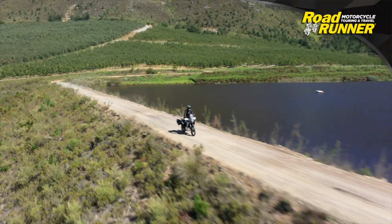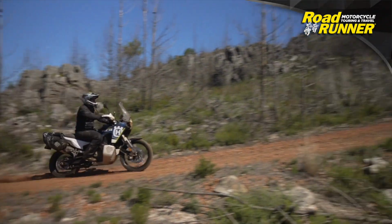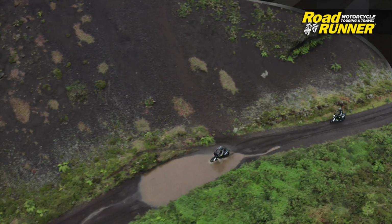Think of the Norden 901 Expedition as the KTM 890R with touring accessories. It's designed to be ready to go out of the box, and for a lot of riders, that's exactly what they want. What would I choose if I was in the market for one of these bikes?